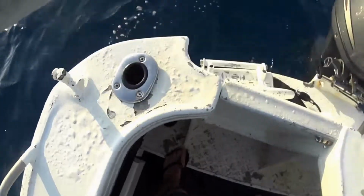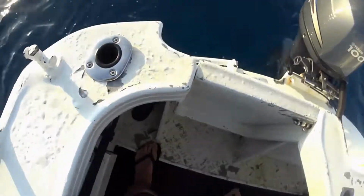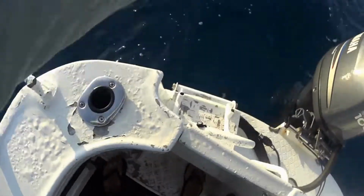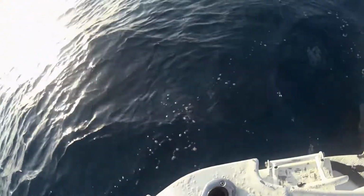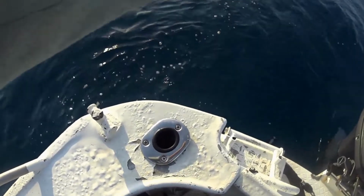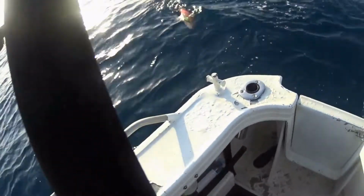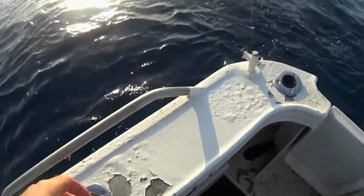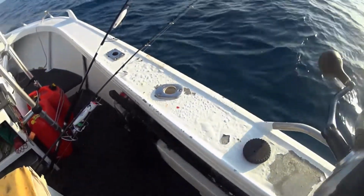Jump to the bottom, man. I'd say it's a big bass. Well, it's not red.